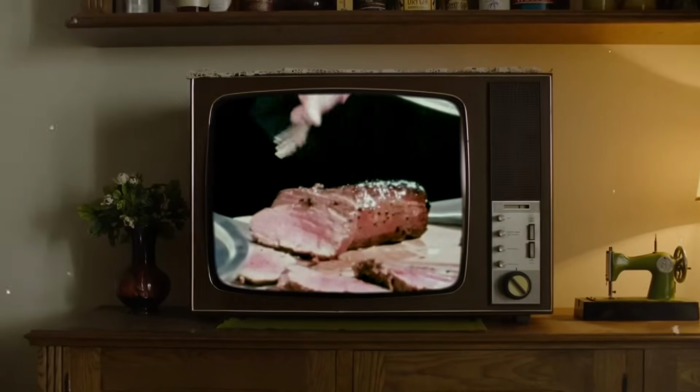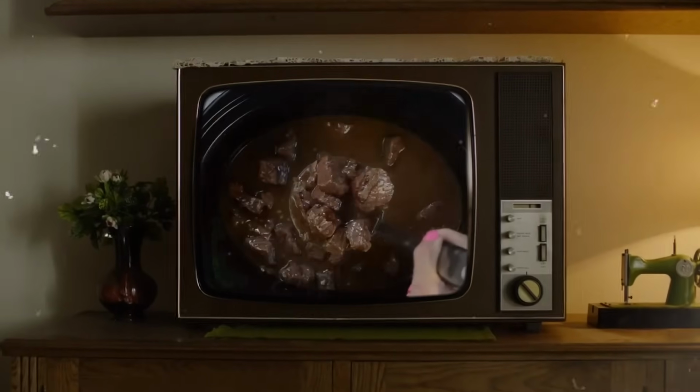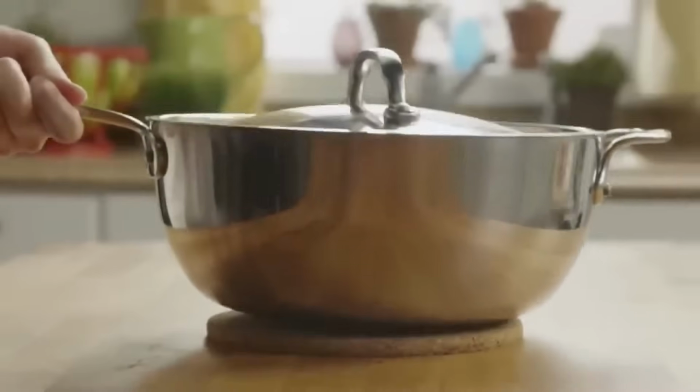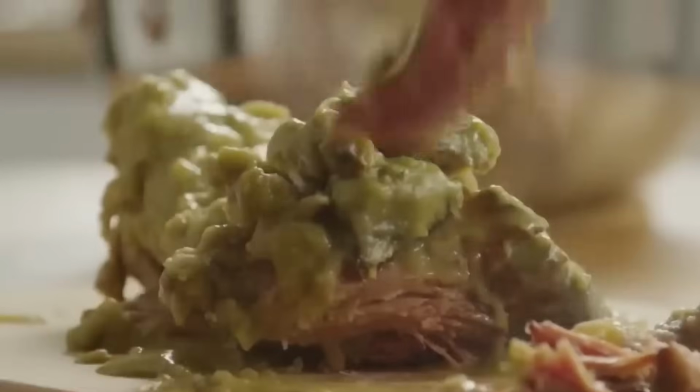Growing up, Sunday dinners at Grandma's house were always the highlight of the week. The table would be filled with mouth-watering dishes that had been passed down through generations. Each recipe held a story, each bite a memory.